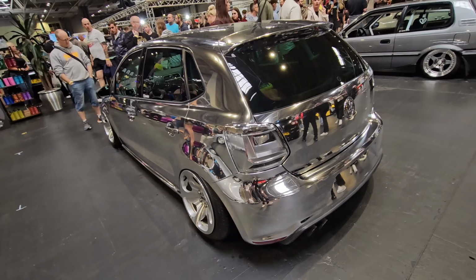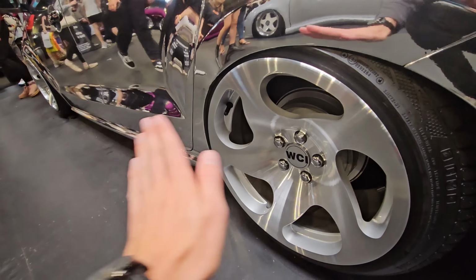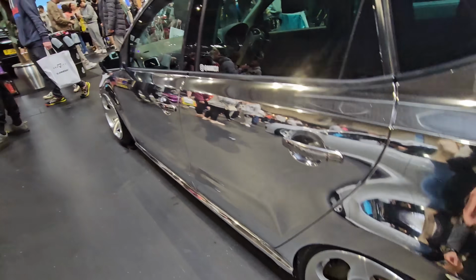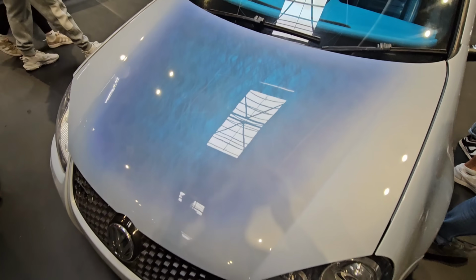Even the rear lights look like they've been chromed. Unusually, the wheels aren't chrome, but is that like, what's it called when you have the cut? Diamond cut wheels? Must be something like that. That's shinier than my life. We can do similar things with this Golf. Looks kind of grey, bit of white, a bit of blue, bit of patterns in the bonnet.